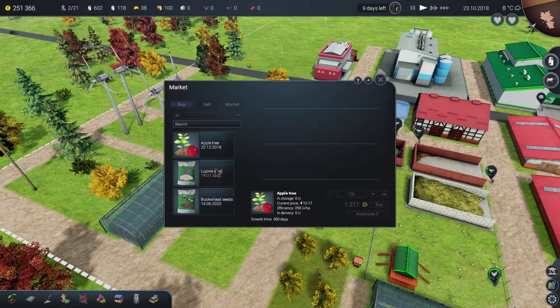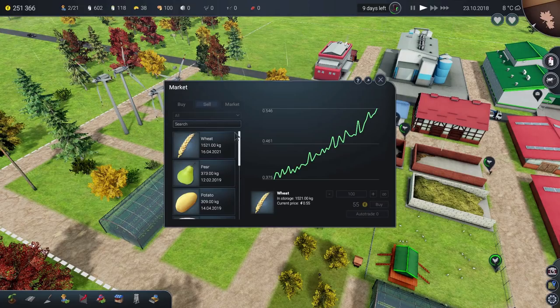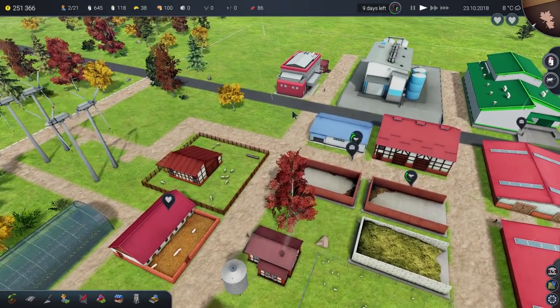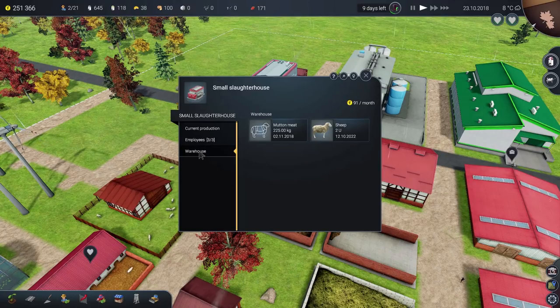Let's go to the right page. That would help. Sell the mutton. How much do you get for that? No, it's not quite appeared in the list just yet. But that's fine. Maybe they need to ship it from here to somewhere else. Right, it's in the warehouse in here. So there's two sheep in there, in the warehouse, in the slaughterhouse. There's two sheep and 225 kilograms of mutton meat, which, yeah, I can't seem to sell.